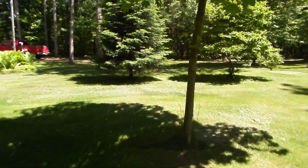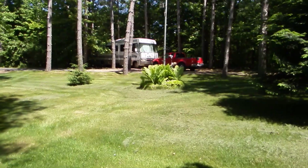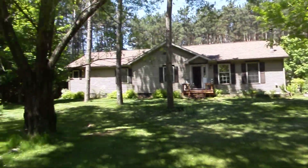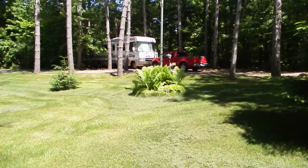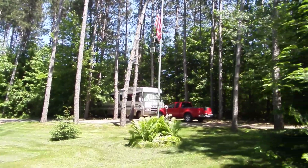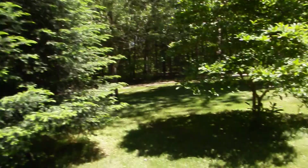Like I said, their landscaping left a little bit to be desired. Oh, they sure liked ferns. They have them all over the place, which we've already gotten rid of a lot of them. We'll probably leave those because they're around the flagpole. And yes, it's lit at night for those that might say something.